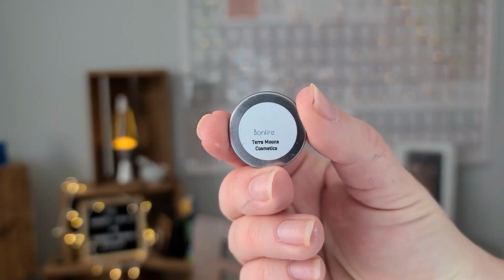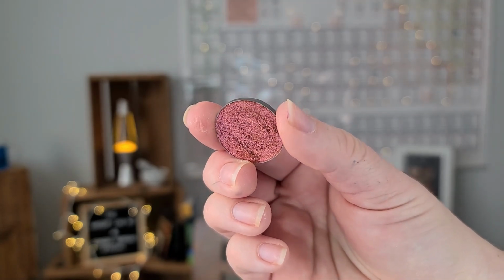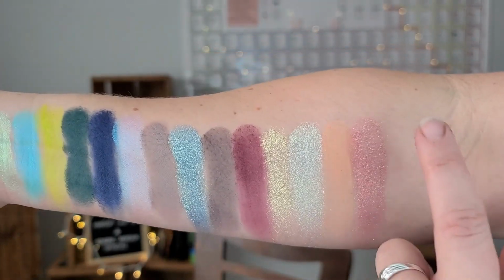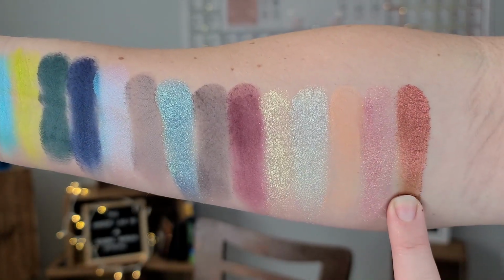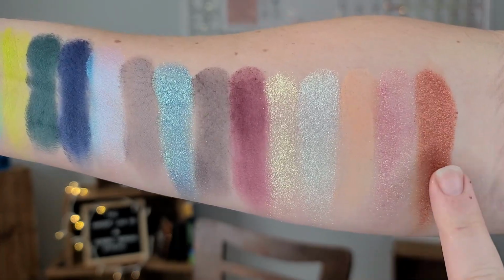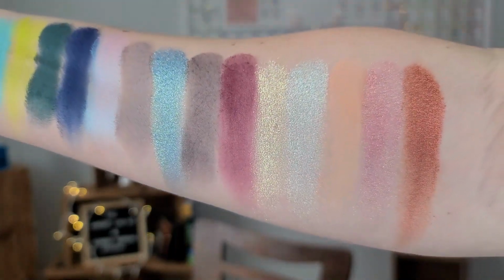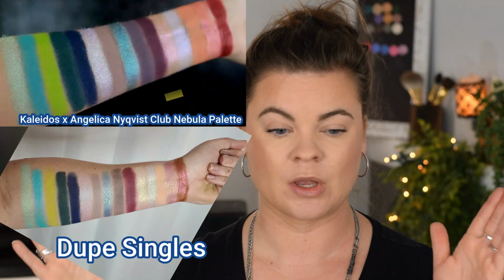There you have it. Lastly, Bonfire by Terra Moons is the shimmer that replaces the matte shadow Red Giant in the Club Nebula palette. And that is the only one where I don't dupe the finish. So there I just kind of one-upped it, if you will. But Terra Moons is really good in their own right. I do need to open my horizons and really work with those types of shadows.